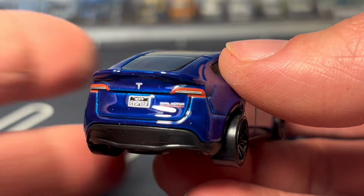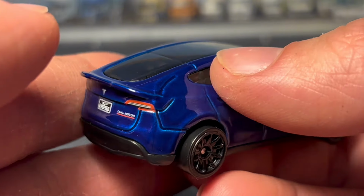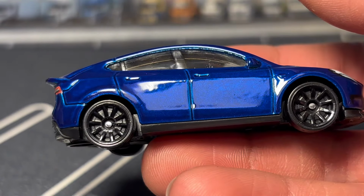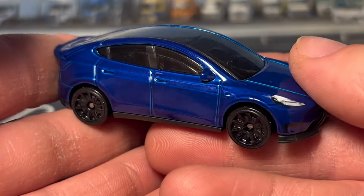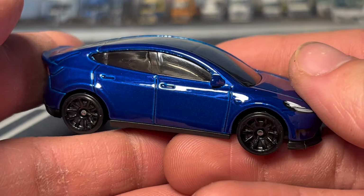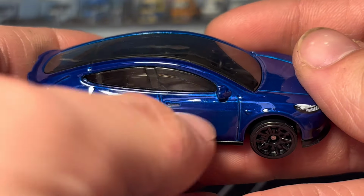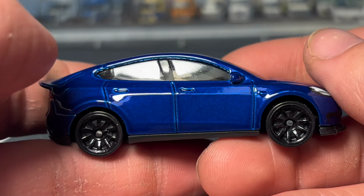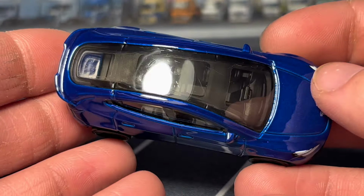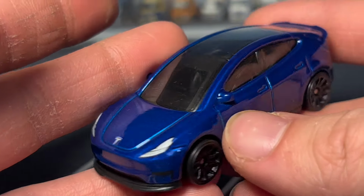We got dual motor badging on the back here, EV speed, and some nice tail lamps. Black rims to simulate, actually they kind of look like the rims without the covers on them. And then you got indents for the door handles, which I don't really care for because they should be flush with the body. Yeah, that's that. It's otherwise looking pretty good.